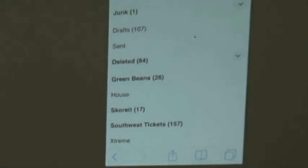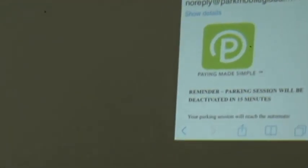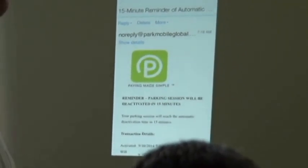And then it's also going to do some neat things for you. Where's my email? It's going to give you a reminder when your time's about to expire. Wow. So that way, if you're sitting and your meetings run longer than you thought, you can literally by your phone add additional time onto the meter. And that way you're going to avoid that parking ticket.